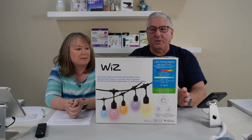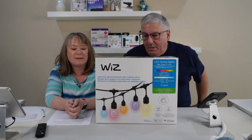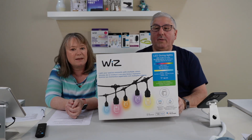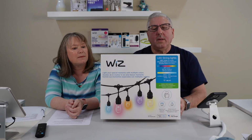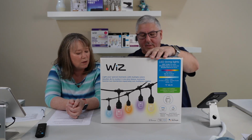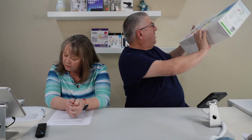All right, outdoor string lights. I don't know if you guys have string lights, but a lot of them, they're kind of cool, but maybe they're single color. These are cool because they're multicolor and they're each individually addressable. And this one comes, I think, with 12. Is that correct? So this particular one's a 12 unit. Yep, 12 bulbs, and it's 16 million colors, 48 feet.